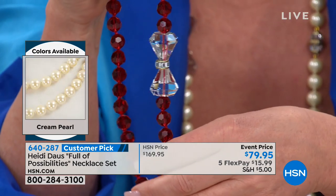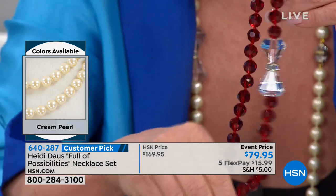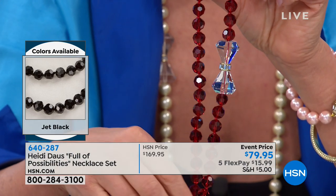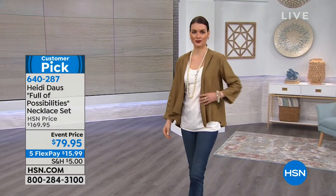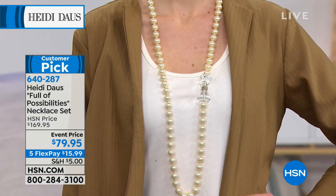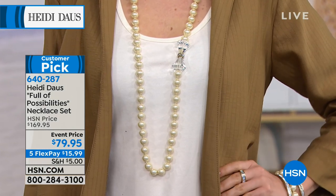You sure do. Well, I mentioned small, medium, and medium large. The necklace is 39 and a quarter inches in small, medium. You do a medium large, 41 and a half inches on that. But remember, you can add the bracelet to that to get even more length and drama. Exactly. Because you get both of them. This was originally $169.95. Lowest priced ever on this set as well. So $79.95. Whatever look or color, you can't go wrong. And you know, you can double these up.